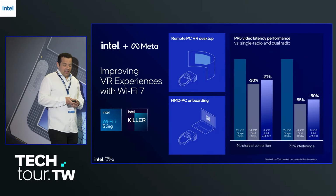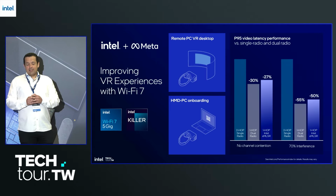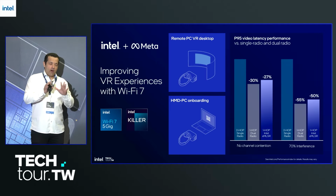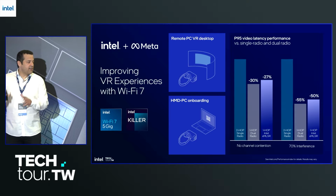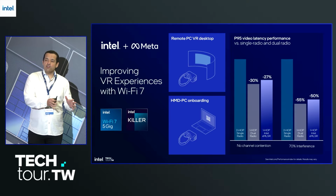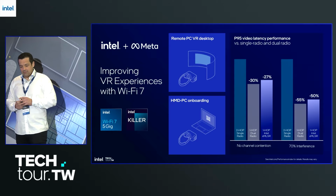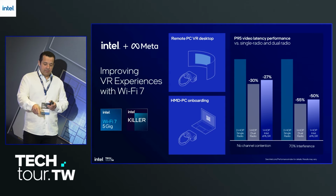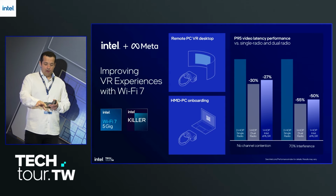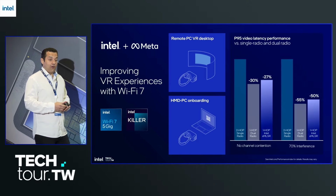Now, instead of just telling you about it, I actually want to show you some data. Intel and Meta, we've gotten together for a while now. We did a lot of testing on PC VR, essentially getting your PC to render graphics that are going to show on your HMD. If you see this data here, the bar in the middle is dual radio. The bar on the right side is the eMLSR.